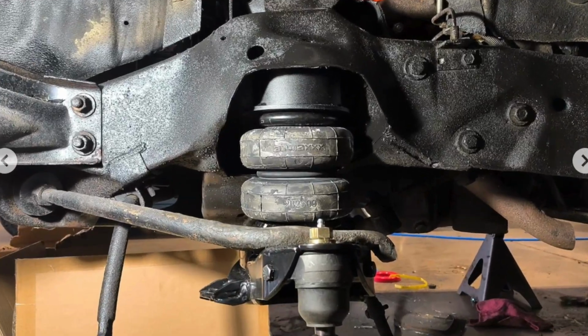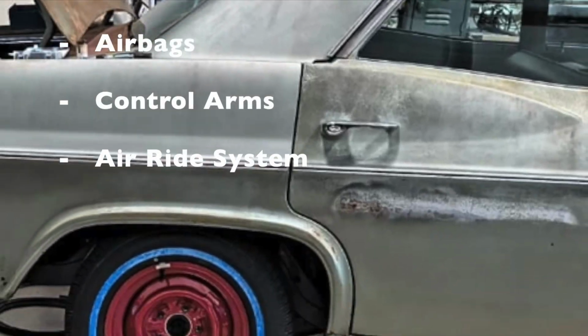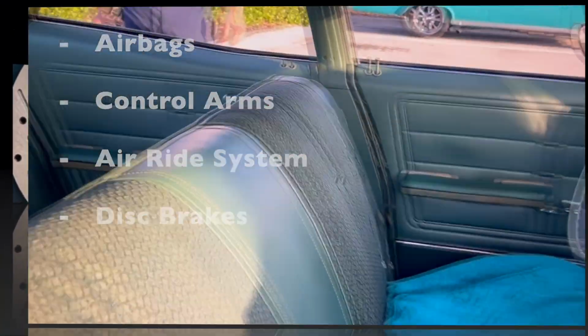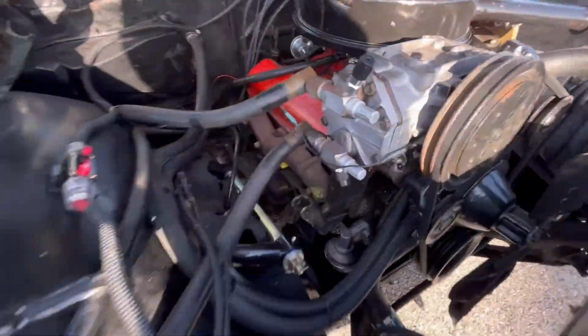I put airbags, upper and lower control arms, air ride system, disc brake conversion all the way around. Redoing the interior back to all original on the motor.